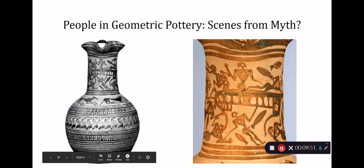It's flipped upside down. This person is astride the boat. Here's fish. There's a lot of fish. And I think all these bodies that you see here are supposed to have been cast into the water. So it's a scene of a shipwreck. Now, again, could this just be any shipwreck? Possibly. The Greeks are sailors. They must have encountered shipwrecks in their daily lives.